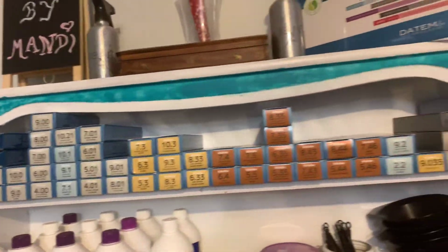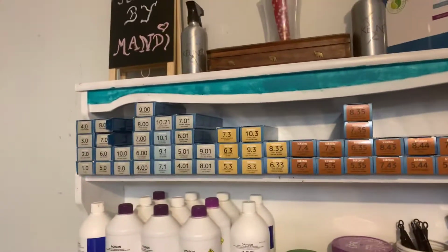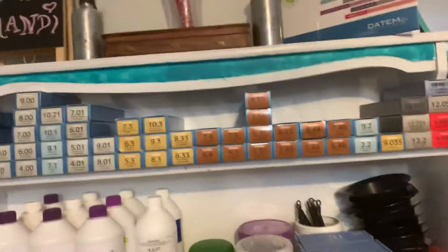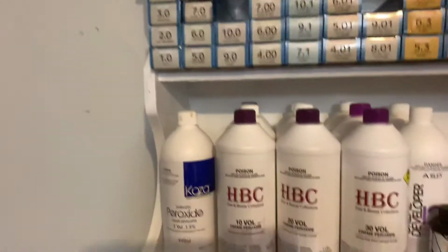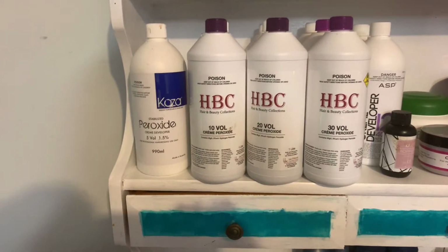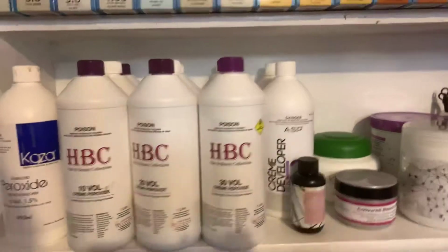Again, like I said, I've got orders coming in, so I'm a bit low in colours at the moment, but normally that's quite full, and then I have cabinets down here that are quite full. But at the moment I've only stocked a few colours that I mainly use, and then I'll get more in later. So peroxides: 5 volume, 10 volume, 20 volume, 30 volume. Won't bore you too much with that. 40 volume.